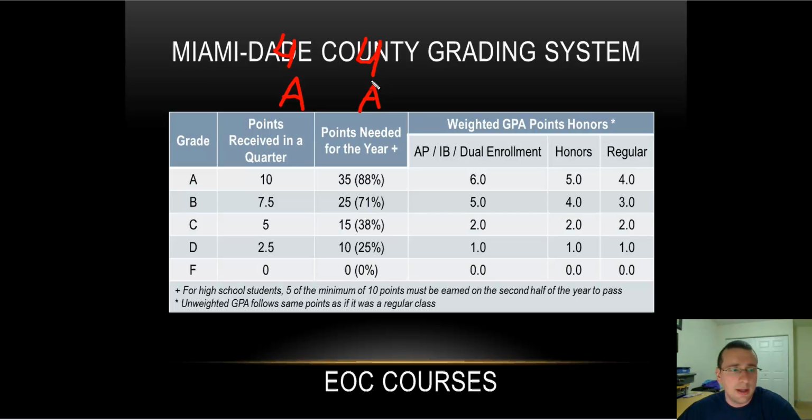Remember that, right? Then you get the EOC grade, and let's say you get yourself a B on the EOC, so you're going to get a 3.0 for that. Now, each of these half years is worth 35% of the total, and the EOC is 30% of the total. So you take this 4.0 and multiply by 35%, add this 4.0 multiplied by 35%, add this 3.0 multiplied by 30%, and find out your final average GPA.